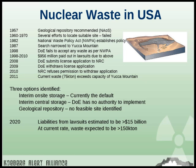Lawyers amongst you might be interested in this. The utilities are going to sue the federal government for failing to provide this waste storage facility, and they reckon the lawsuits will be about $15 billion. Note that means nothing's solved, that's just the lawsuits. You still have to build the thing afterwards.